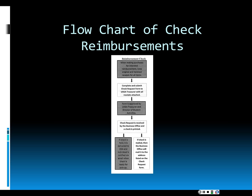But this is kind of a flow chart of the check reimbursement. Again, straightforward. Make sure you have the funds. Complete the check request form. It's approved by me. Goes to Grego for approval, then goes to the business office.